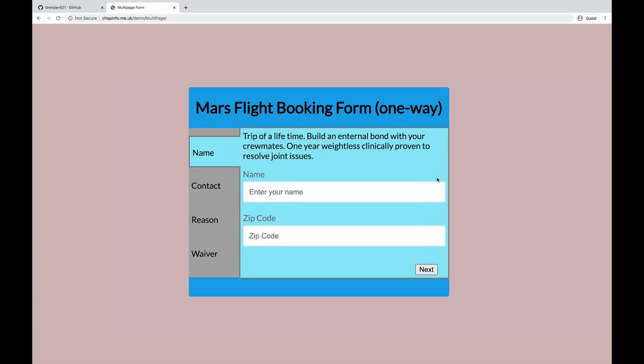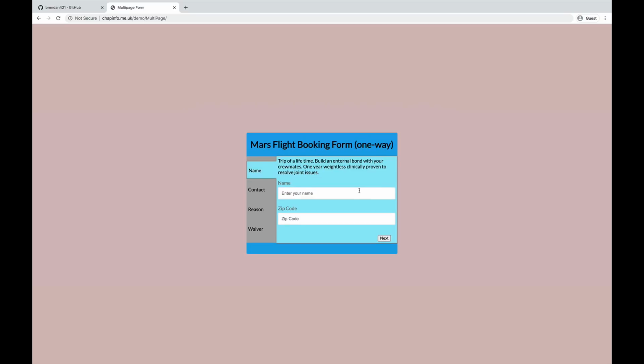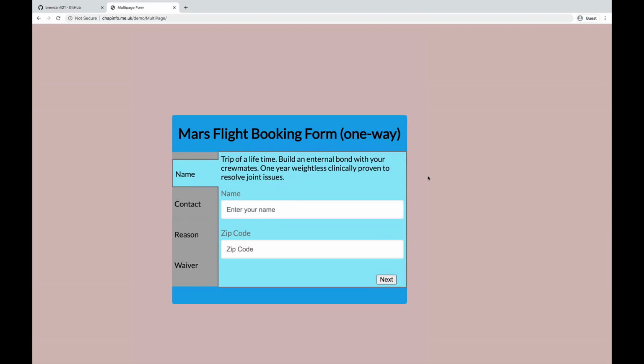Yeah, it's not the prettiest thing on earth, but there are some definite things that I like here. First of all, the theme is kind of fun. Booking a one-way flight to Mars. So I'll enter my name, Colt, a zip code. Let's do an old zip code so the creepers can't know my real zip code.